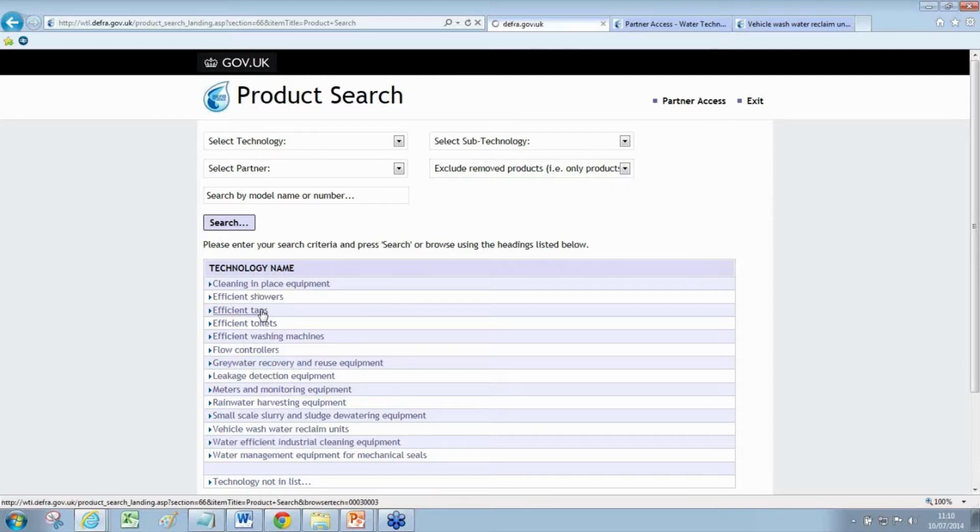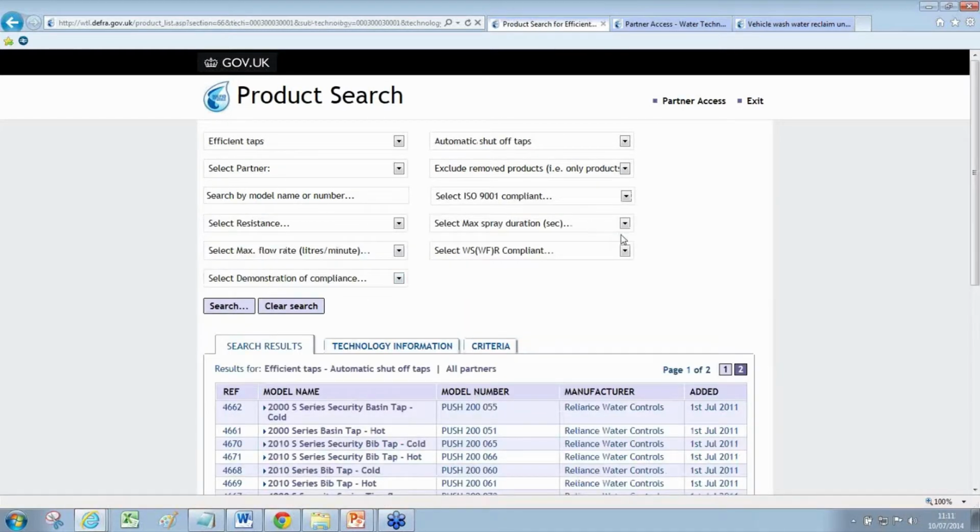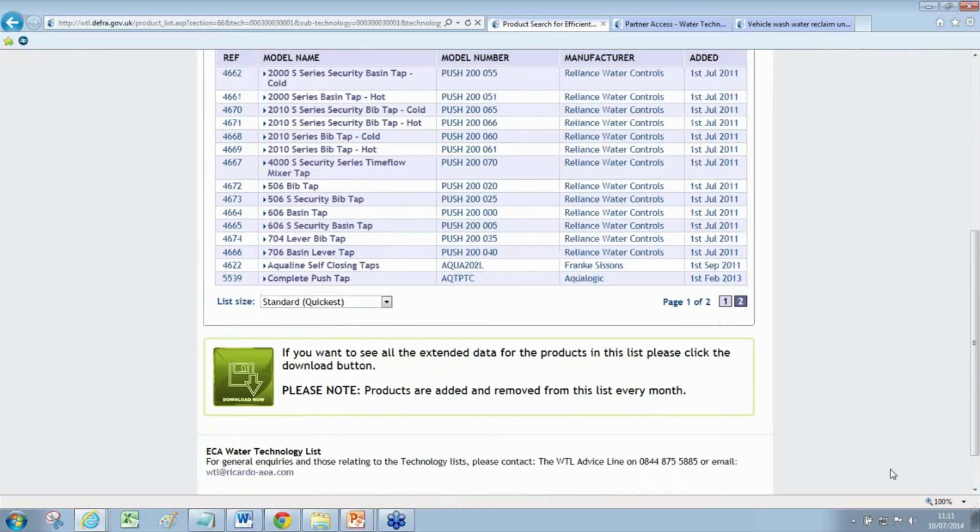You can also browse specifically just by clicking one of these categories below as well. So I'll just show you. If you click on the efficient taps, that will take you through to the sub-technologies. And again, if you click on one of them, that will take you through to all the products listed currently. As you can see there. Alternatively, if there's a lot, in this case there's only 2 pages, but in some cases there might be 5, 6, 10, depending on how many products there are, there is the opportunity to download it as an Excel spreadsheet and search at your own leisure.